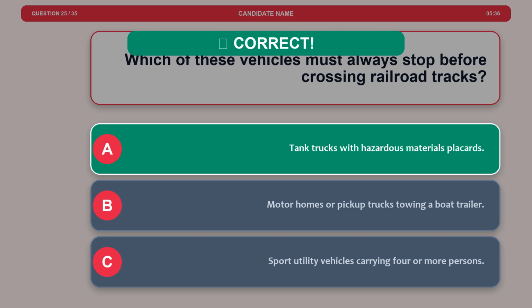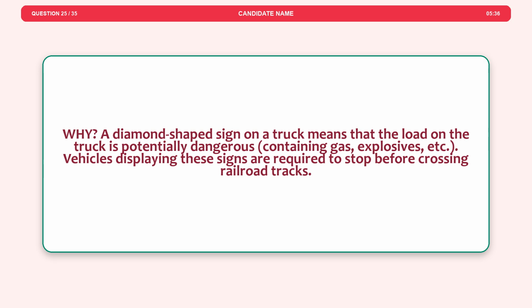The correct answer is option A. Tank trucks with hazardous materials placards. Explanation. A diamond-shaped sign on a truck means that the load on the truck is potentially dangerous, containing gas, explosives, etc. Vehicles displaying these signs are required to stop before crossing railroad tracks.